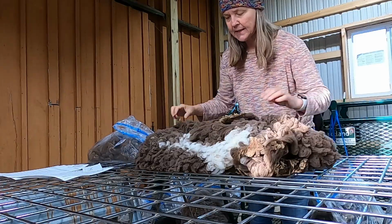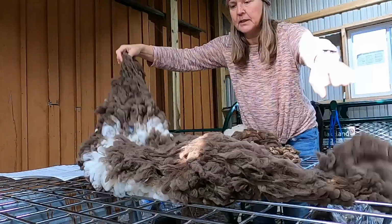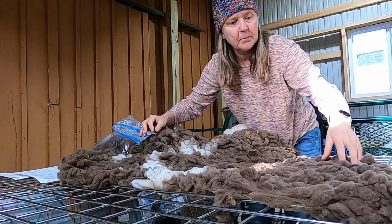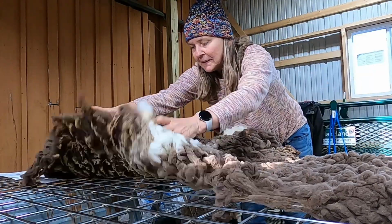All right, so Belinda's spotted. You can really see it when you look at the back of her fleece. So we'll look at the back first. I should skirt this while we're talking, but I don't feel like it. You need to be in the mood.